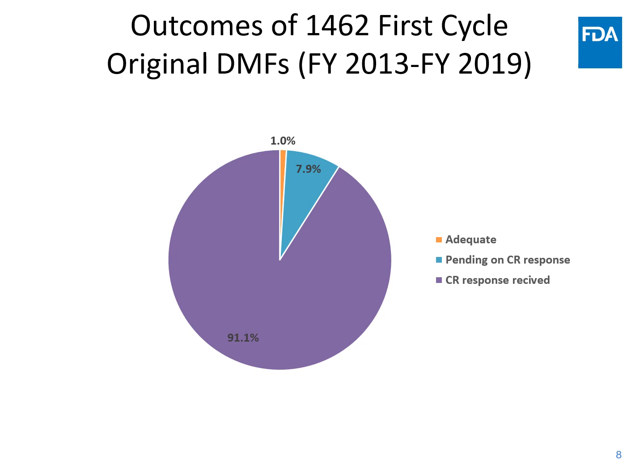The CR response time is critical for the agency to complete the second cycle scientific review within the 8-month window. The new study includes 1,462 original DMF assessments completed from the fiscal year 2013 to the fiscal year 2019.